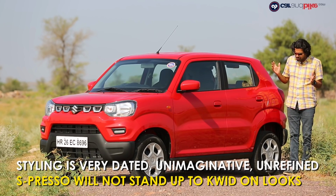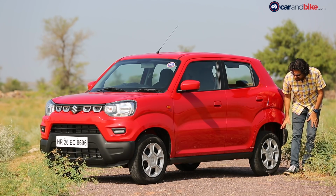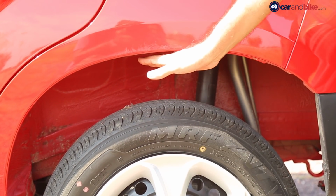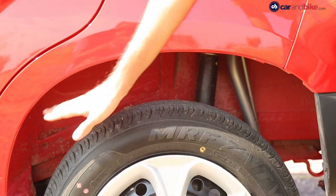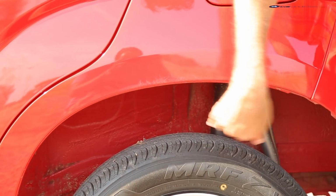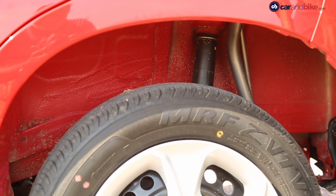Now take a look at some of these elements. Huge wheel well, exaggerated height. So there's a lot of gap here between the wheel and the car's body. And then if you look at the wheel well itself, it's all naked in there. There's absolutely no cladding. Again, shows up the cost-cutting element on this car for sure.